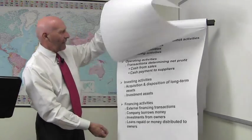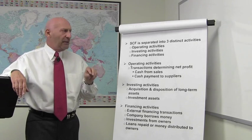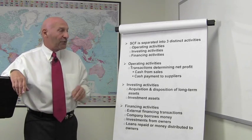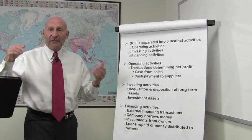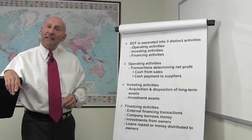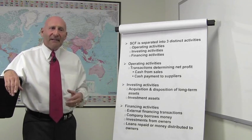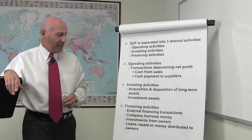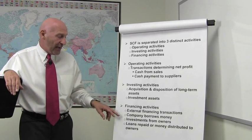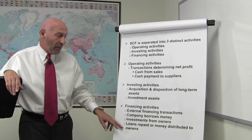So the statement of cash flow is actually separated into three distinct activities: operating activities, investing activities, and financing activities. What are operating activities? Transactions determining the regular net profit in a business. Just day-to-day, open our doors, cash from sales, cash payments to suppliers. Investing activities, acquisition and disposition of long-term assets, sometimes called long-lived assets, fixed assets, and also any type of investment assets. And then also the third section is from financing activities, external financing transactions. Company is borrowing money, investment from owners, loans repaid, or money distributed to owners.